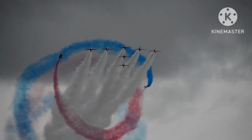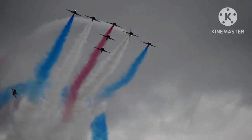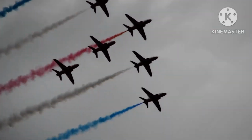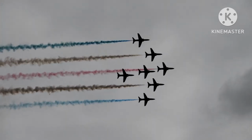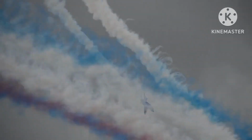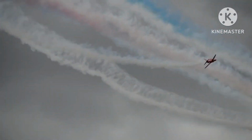A little bit left. No. You may be able to see on the back of the aircraft, it's a small door just underneath the aircraft. That is the air brake. Rolls.